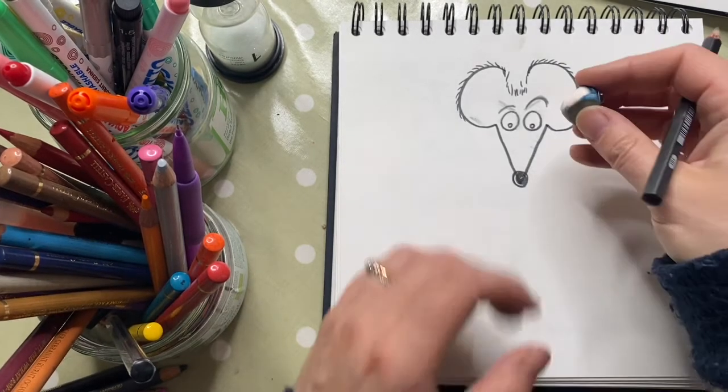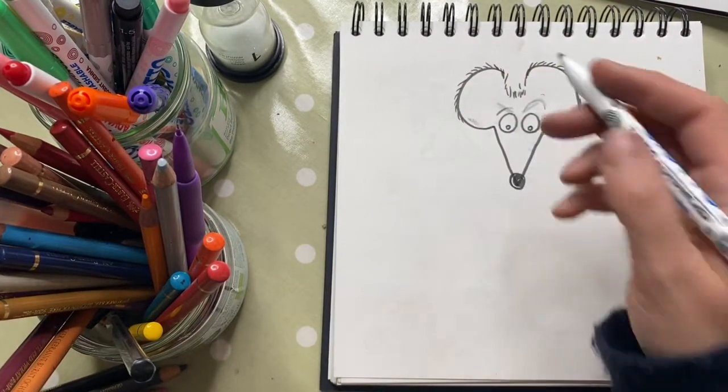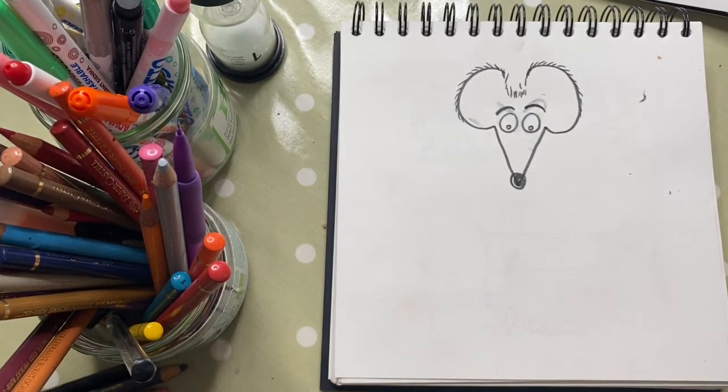So eyebrows are really important. I'm just going to give him two normal eyebrows, and I'll use my pen again, so I can just put in one eyebrow above that eye and one eyebrow above that eye. And you can have a think about what kind of emotion your mouse is going to have. Is he happy? Is he sad? Is he angry? Is he inquisitive? It's entirely up to you.